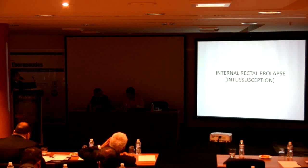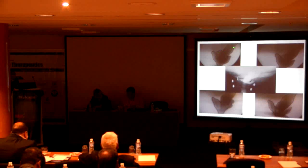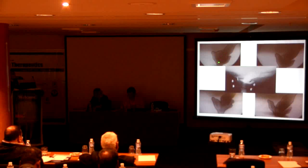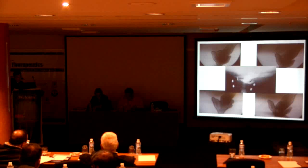When you say intussusception, it is internal rectal prolapse, the telescoping, and this one illustrates how it actually progresses. You can see this is the upper part of the rectum which is coming down into the lower part, and as it does, it actually narrows this area and it develops wings, and depending on how much it comes down, it's called grade 1 to grade 4, and then it becomes overt rectal prolapse. So when we do this evacuative proctogram, we also see whether it's occluding, and if so, if that is the cause of obstruction.